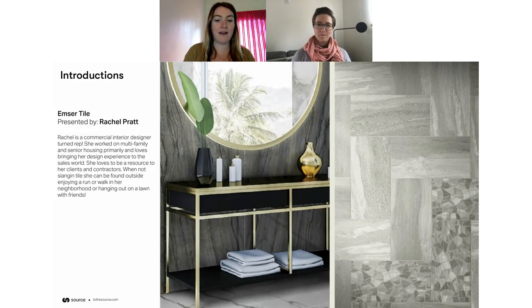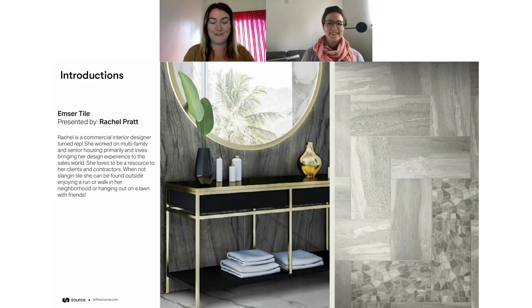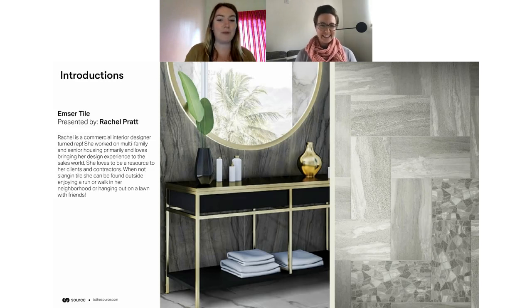Yes. So I have a background in commercial interior design for the past 8 years or so, and I've been with Emser almost 1 year. Nice. And I used a lot of Emser when I was designing. We're really known for our budget friendly tiles.